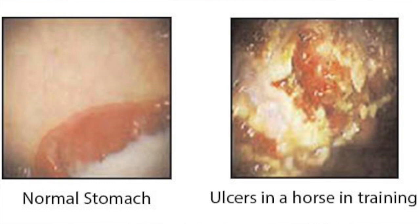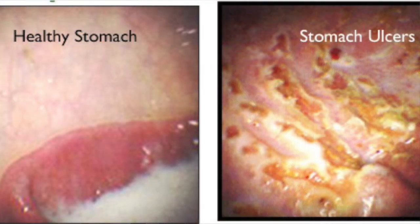The yellow lining, the yellow tone of the horse's stomach, is a sign that this horse has chronic ulcers. Apparently, from what the vet says, the horse's stomach lining should be pretty white. And if in the scoping you see any kind of irritated spots, like pink spots or bubbly looking red spots even, those are signs that the horse has ulcers.